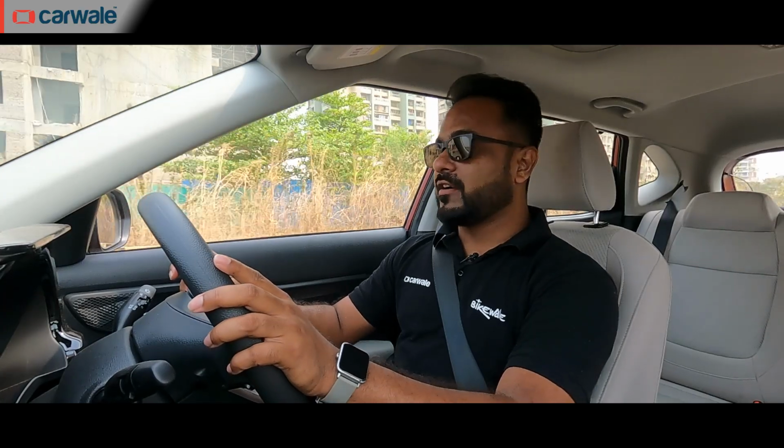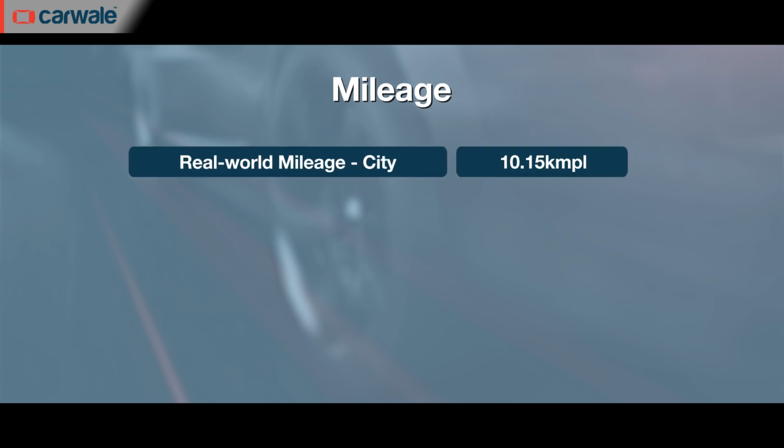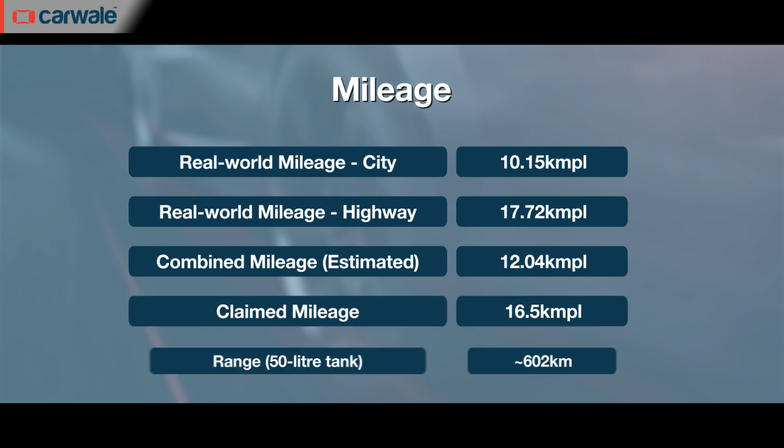The ARAI rated fuel economy of this trim is 16.5 kmpl. In our test, it returned 10.15 kmpl in the city and 17.74 kmpl on the highway.